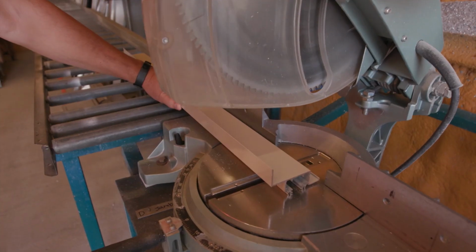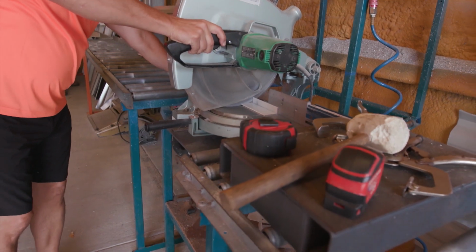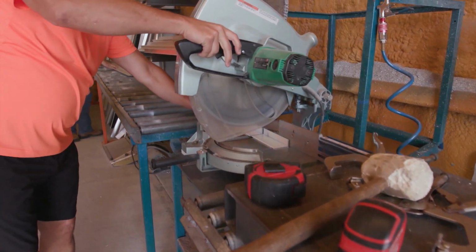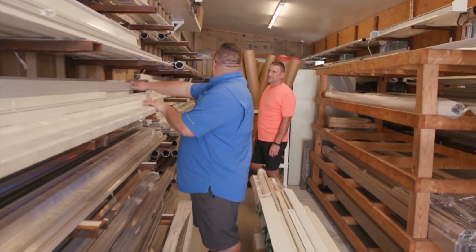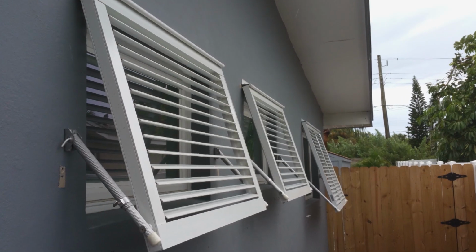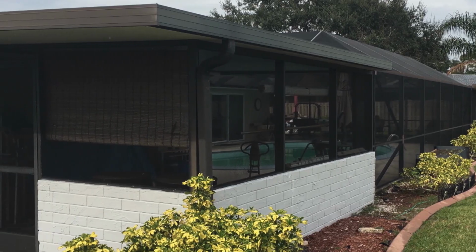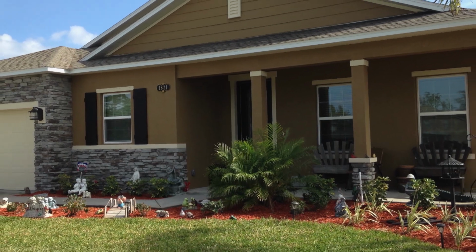In our warehouse, we are a construction company, so we do a variety of trades. Right here at our facility, we manufacture our own storm shutter protection for Florida with the hurricanes impending, as well as store our materials when we do siding, soffit, and screen projects. We offer storm shutters, we offer screen rooms, Florida rooms, and fiber cement siding.